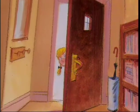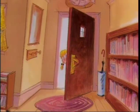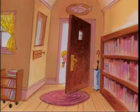Cautiously, Goldie Socks peeked inside. Shelves and shelves of wondrous books lined the walls. She called out to see if anyone was home, but no one answered. Goldie Socks knew she shouldn't go in, but the temptation of all those books was just more than she could bear. Look at her. She's going in. She's looking around. Woo, there are a lot of books in this cottage.